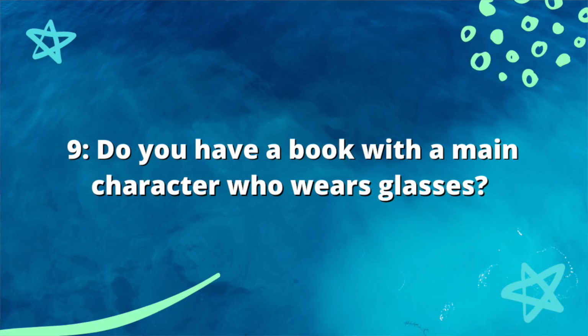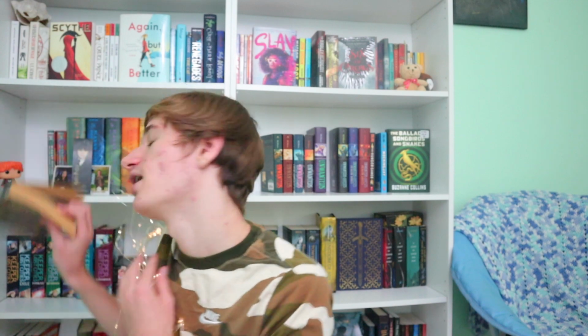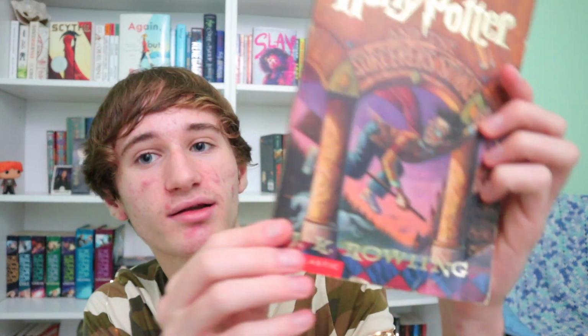But the next one is, do you have a book with a main character who wears glasses? Glasses. Oh, wait. That's funny. We've got Harry Potter. That's the easiest one because he's wearing glasses all the dang time. I don't even have to think about that one. When you think of glasses, you think of Harry Potter in his little round glasses.